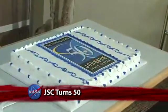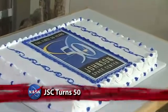NASA's Lyndon B. Johnson Space Center in Houston marked 50 years of expanding the frontier of human exploration. The center celebrated the occasion with a special cake cutting for employees by JSC Director Mike Coats. So the next 50 years is going to be even more exciting than the first 50 years, and we're really looking forward to that. A variety of activities planned throughout the coming year will continue the center's golden celebration.